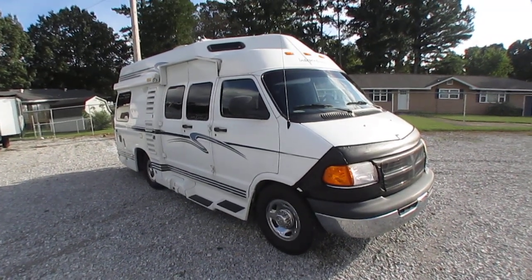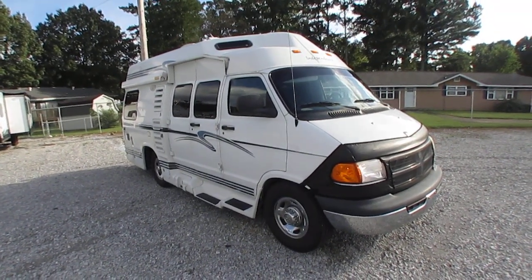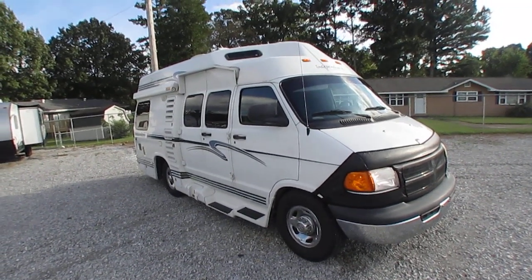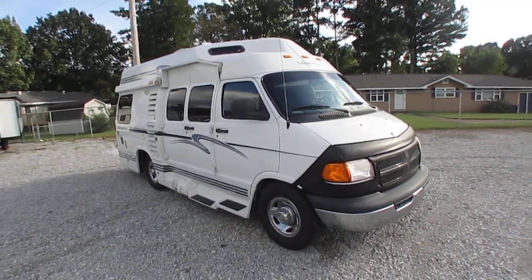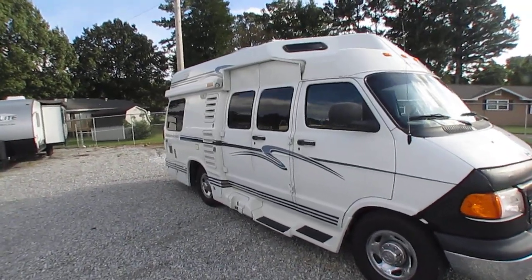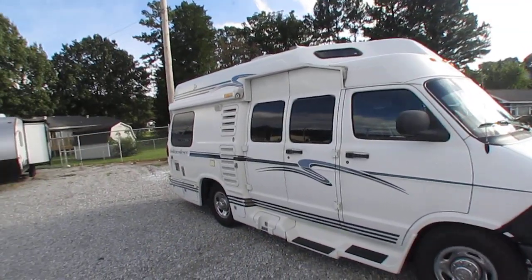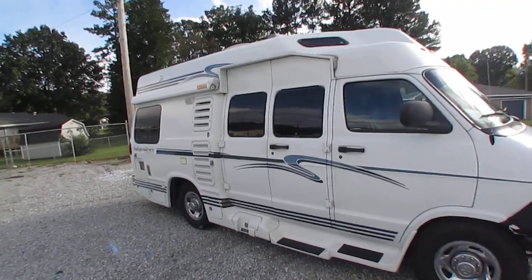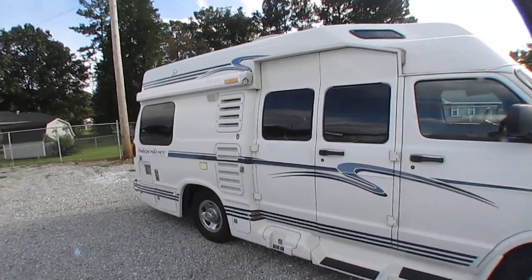This is a 2001 Independence by Leisure Travel. It is a Class B, fully self-contained motorhome, fully handicapped accessible and equipped. This is a one-owner motorhome, come out of Middle Alabama. Bought it from the original owner, who ordered this thing brand new from Leisure Travel. This is not a third-party conversion. This was actually a factory conversion, wheelchair accessible with lift Class B mini motorhome.